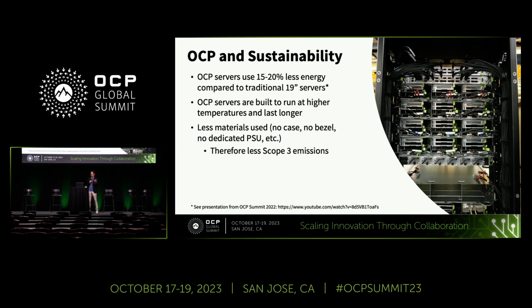Also, a few other benefits that we stumbled upon: the servers are not dependent that much on a low temperature, so temperatures can actually be a bit higher in the data center using OCP servers. And I think Eric showed it 2 presentations ago here. He showed a picture of an OCP server and a Dell 19-inch server. From that picture, it's easily seen that an OCP server is using much, much less material than a traditional 19-inch server. So that also goes a bit into the whole sustainability topic. And therefore, the server is having less Scope 3 emissions.